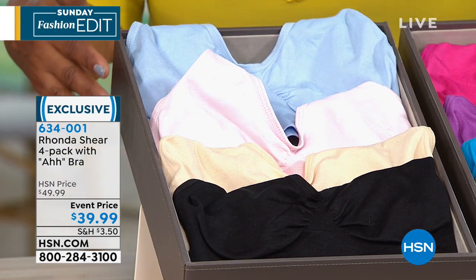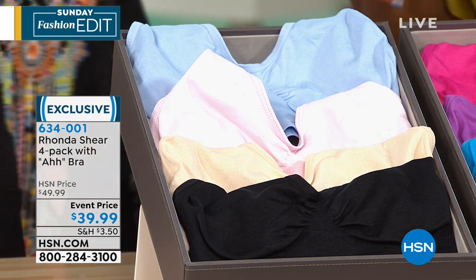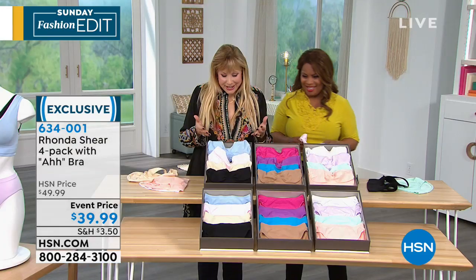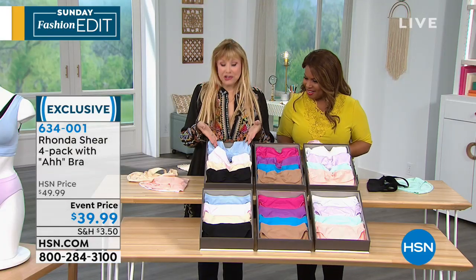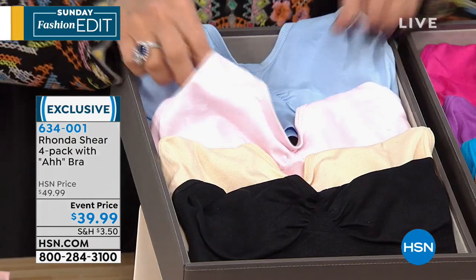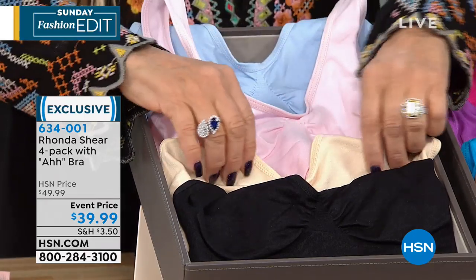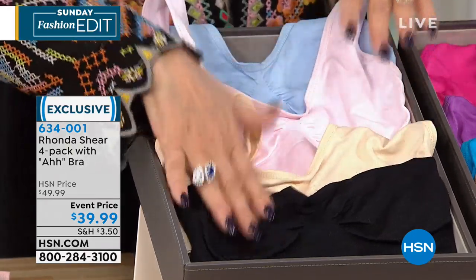So let's go over the colors for you once again. I almost put it on over my top, but then I realized that wouldn't look good. But then it might look really cute. Okay, so these are your naturals. And in your naturals, you get the baby blue and the pink. Put these on, girls, if you stay at home, you will love these. You get your nude and your black.